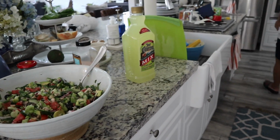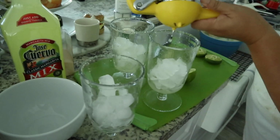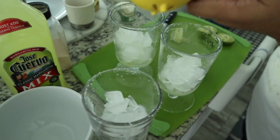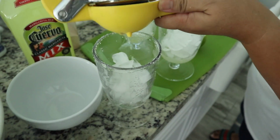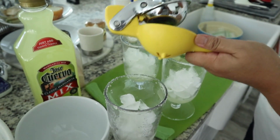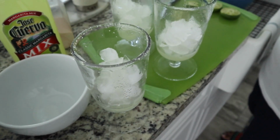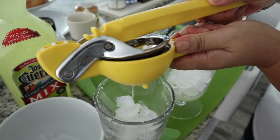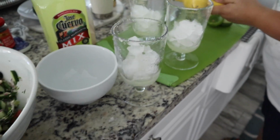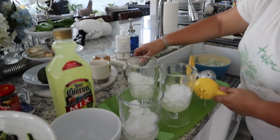Also, Mom's gonna make some virgin margaritas. Yum. So Mom's making our virgin margaritas. She's squeezing some lime into them. Yum. She already put the margarita salt around the rims too. So yummy. Ooh, there's the margarita salt. Yay.